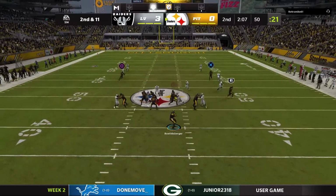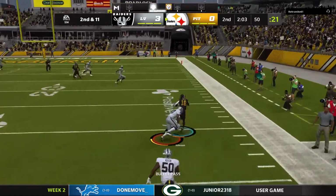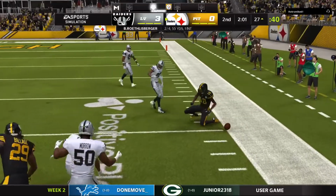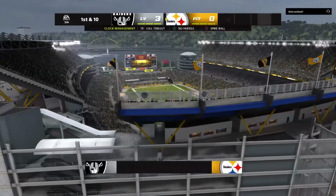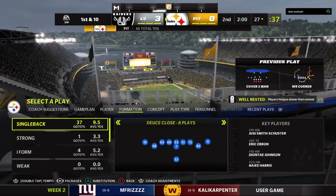From midfield now, here's Roethlisberger. That ball caught by the former Toledo Rocket, Deontay Johnson. Last play, they got stuffed at the line. Different story here, over 20 yards.